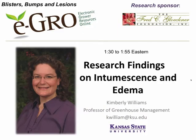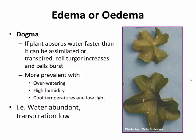I'm from Kansas State University, and I'm going to follow up where Chad left off and talk more about some of the specific research findings that we've got on work with some of these bumps, blisters, and lesions, specifically intumescence and edema. So where Chad left off was noting that with edema, the focus has been on plants being grown under conditions of excess moisture and limited transpiration.